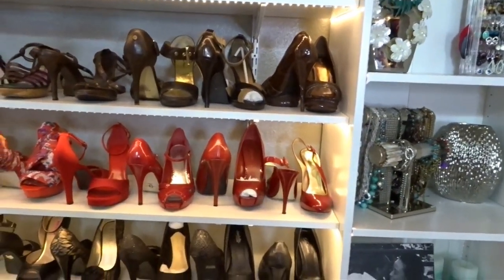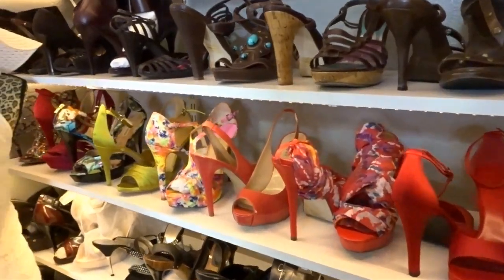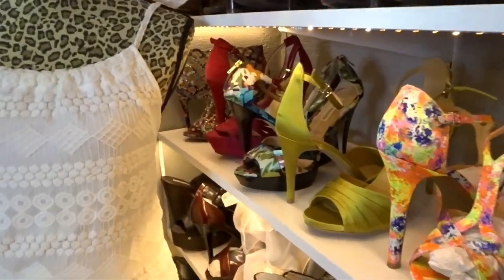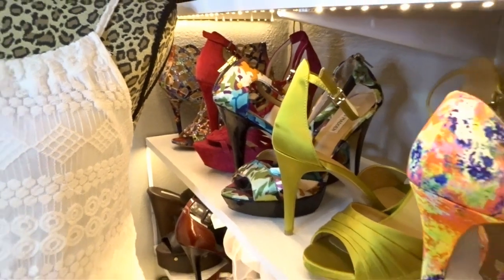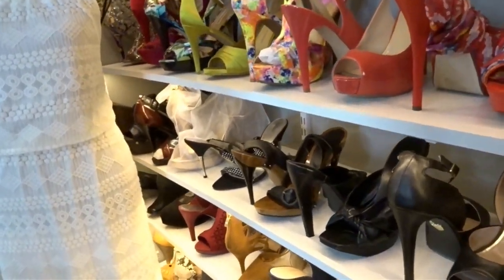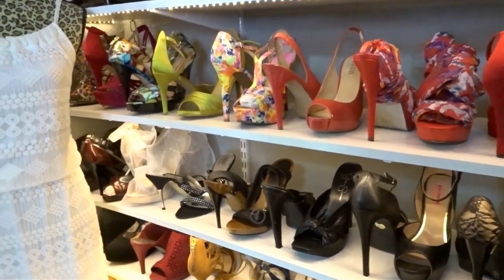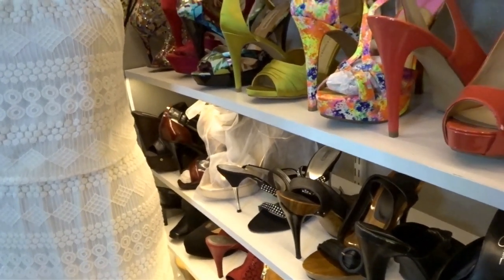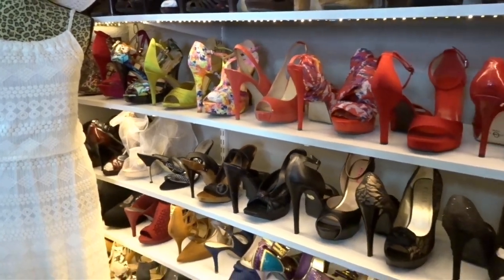The next shelf down, red, oranges, colors, greens. Those are some of my favorite shoes hidden back there in the back. And the next shelf down, this is like the black row, but you see there's a pair of rose gold shoes hidden in there and a pair of burgundy ones back there.